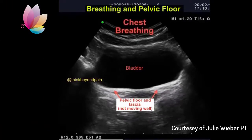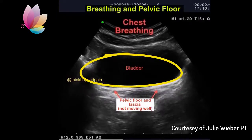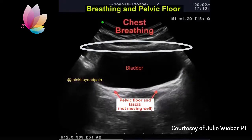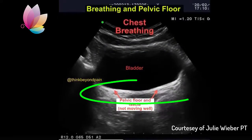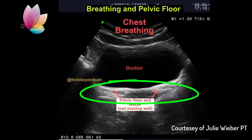Here's a video of an ultrasound of somebody while they're breathing. Now I want you to take a look at a couple of things. Here is the bladder. It's nice and full. It's the dark part here. Then the top part here, that's basically the diaphragm. And then the white part down below is the pelvic floor.